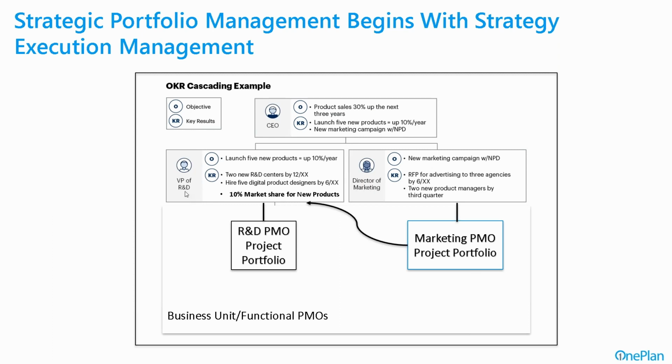You can see that the VP of R&D has taken initiative and defined some OKRs. In addition, there's a 10% market share for the new products that has been defined as a metric by the VP of R&D. In this case, the director of marketing also has a set of OKRs that is contributing to the corporate OKR. And at the same time, in order to participate in or impact the VP of R&D's 10% market share, the marketing PMO is going to have to contribute or have projects that align to that. So here's an example of a very growth-oriented new product development scenario where a marketing PMO needs to contribute not only to the corporate portfolio, but also to initiatives in R&D. It's a case where the marketing PMO plays a central role in making sure that both the R&D OKR and the corporate OKR are met.